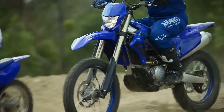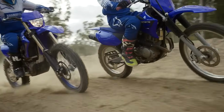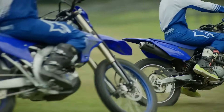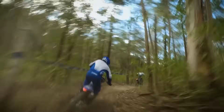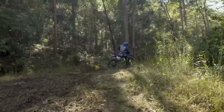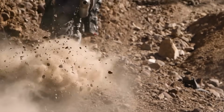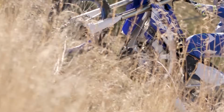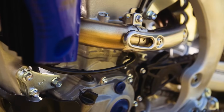Yamaha designed it for long-distance off-road abuse, and it shows in every detail, from its lightweight aluminum frame to its factory-tuned suspension that eats rough terrain for breakfast. One of the WR450F's biggest strengths is its power-to-weight ratio. At just 262 pounds, it's super light compared to most adventure bikes, making it perfect for technical rally sections. And despite its high-performance nature, it remains shockingly reliable.